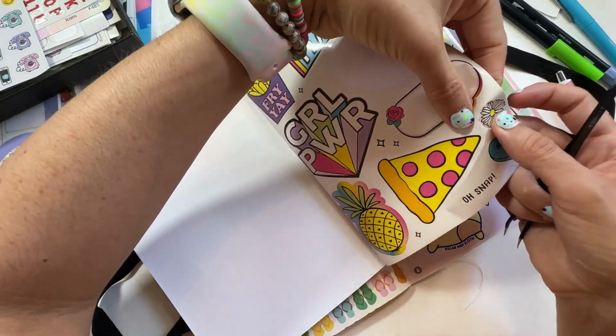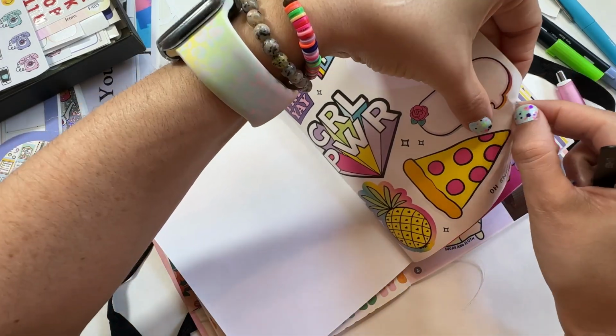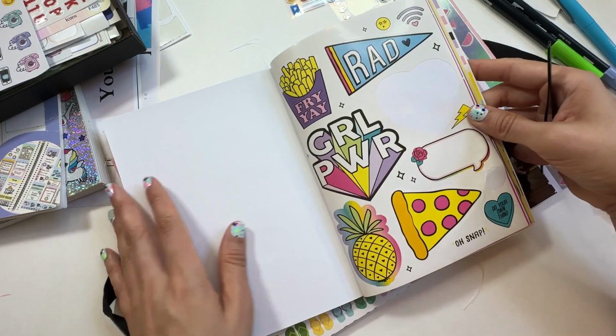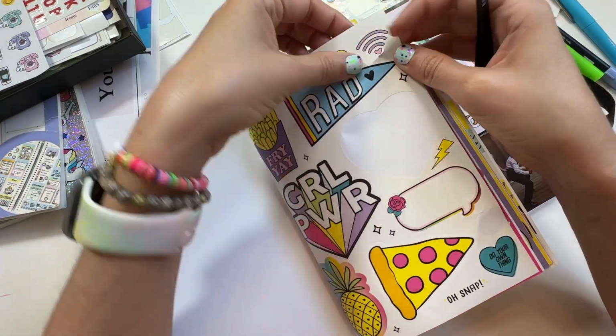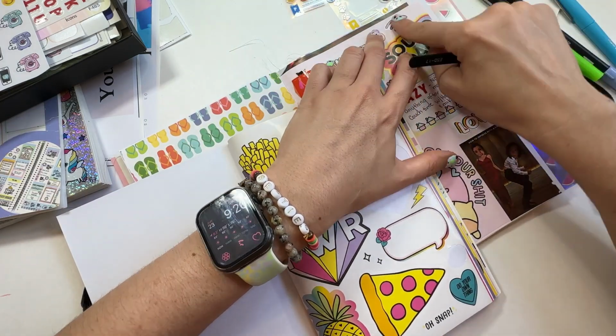And then some of these stickers, I will admit, I have to fight with in this book. I don't know if it's just the glue is serious, or maybe I left them in the heat or something. I don't know, but whew, some of them really make me work for my money.